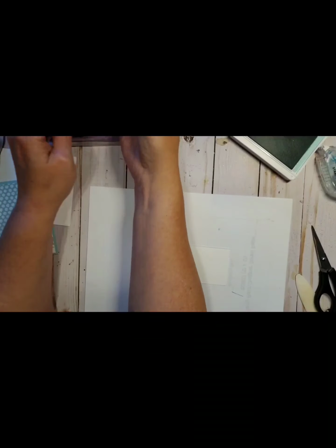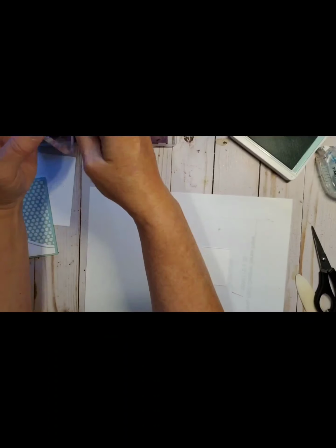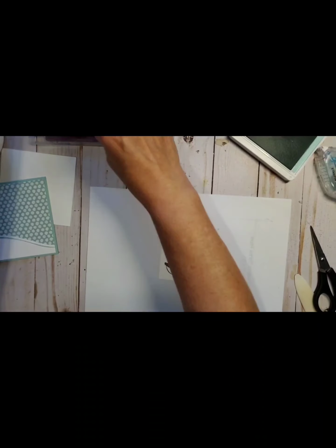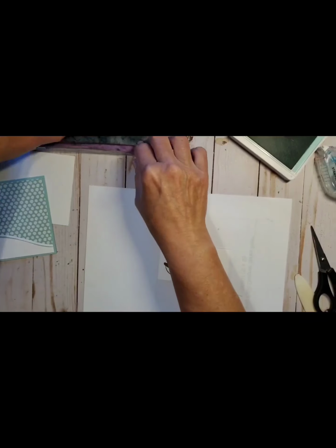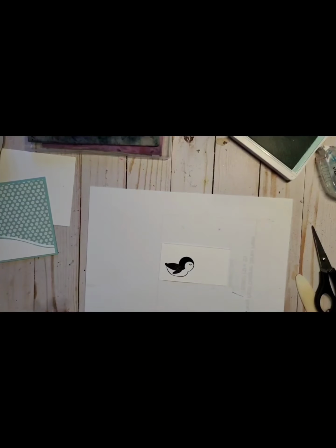And I like to clean my stamps right away when I use the StazOn. Otherwise, it's going to stay on. Hee hee. Funny name, right? StazOn, it'll stay on. Okay.